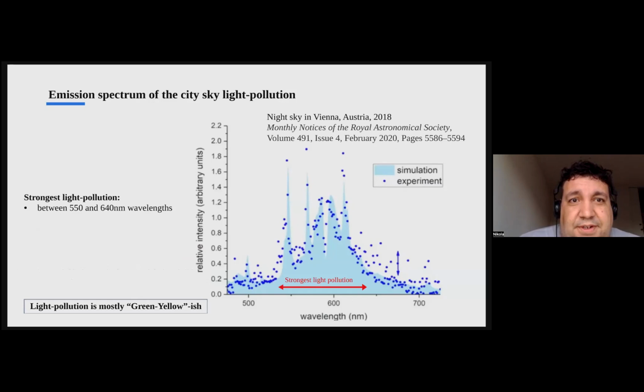This is an example of what the light polluted sky looks like in the emission spectrum. This is a real data set, a real spectrum measured in Vienna, Austria in 2018. It represents the relative irradiance intensity of the light in the sky versus the wavelength. What you can see is a bell-shaped spectrum centered between 550 nanometers and 620 nanometers wavelength. That shows you that light pollution is spread over different wavelengths, but it's mostly within the yellow wavelengths, basically green or yellowish light.